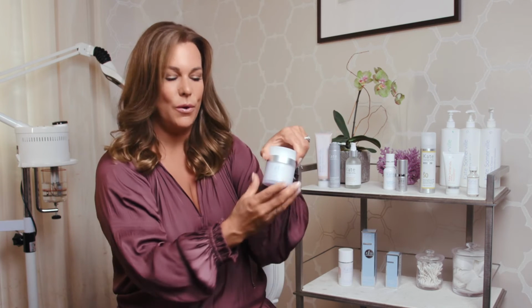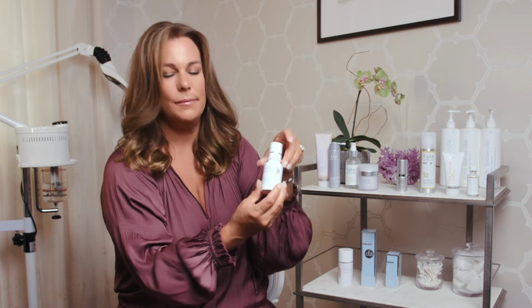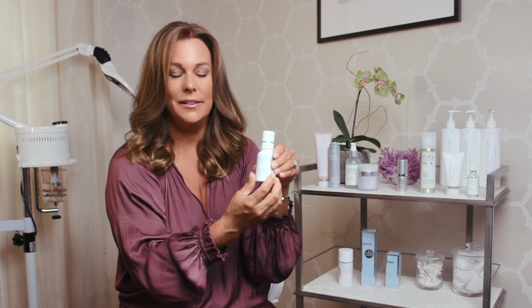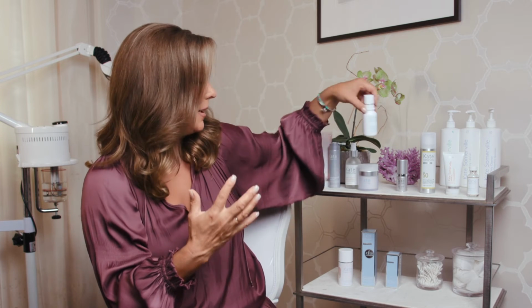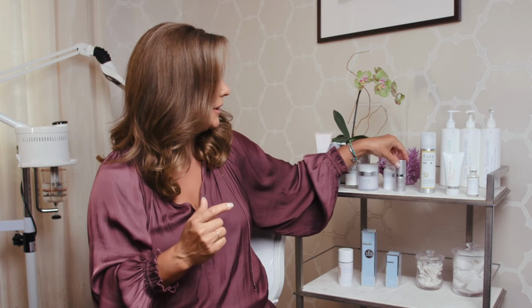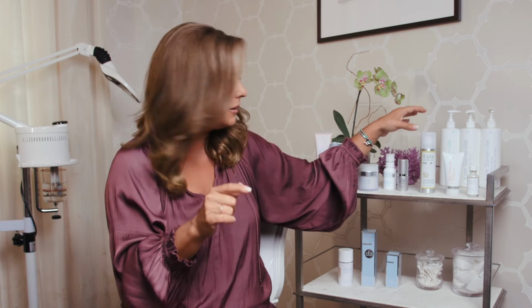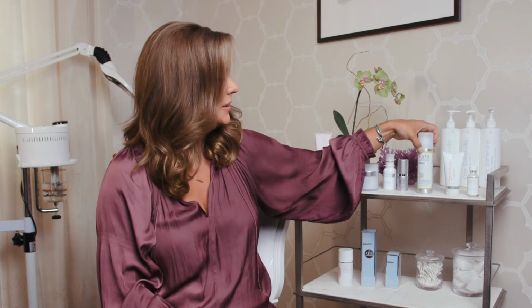Daytime is gonna be your oil-free moisturizer. And nighttime is gonna be our Eradicate Sal Acid. This has retinol in it, remember, so that's gonna really brighten and make that skin look great. And then line release for those fine lines and wrinkles, to keep those at bay or turn back the clock. And then obviously finish off with a sunscreen, 50 SPF.